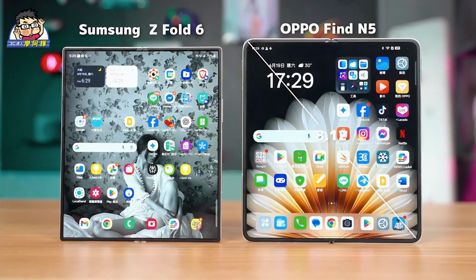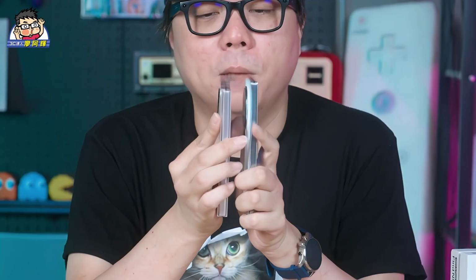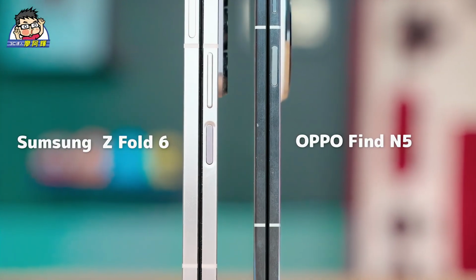The Find N5's outer screen is thin and light, combined with a light body. It definitely gives the feeling of using a standard phone. Of course, this is a matter of personal preference. The one I use, the Samsung Z Fold, is one of the mainstream models among large foldables. The Z Fold uses a long, slim screen. The thickness of the device, in comparison, is not as thin as the Find N5.